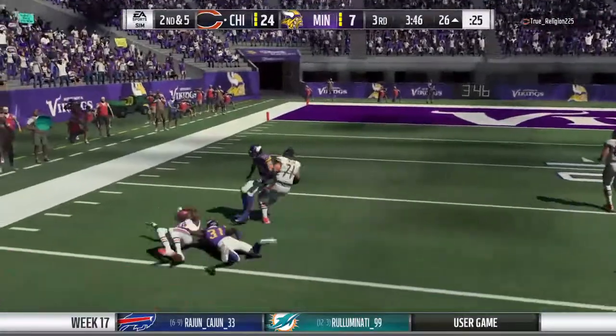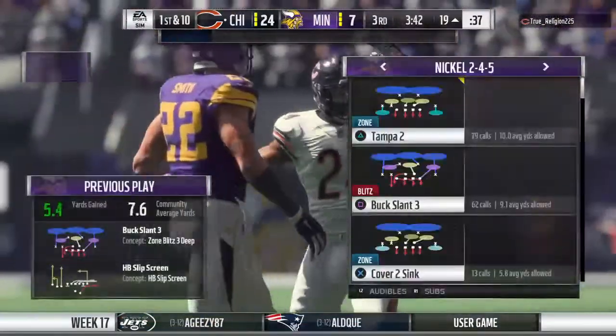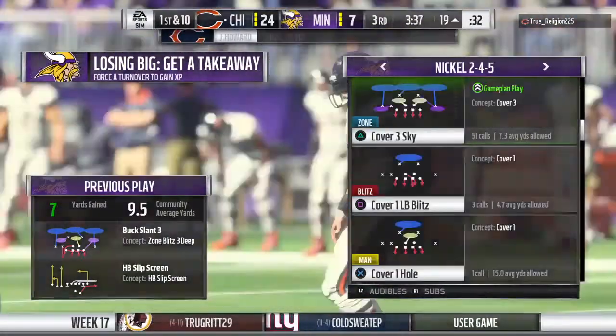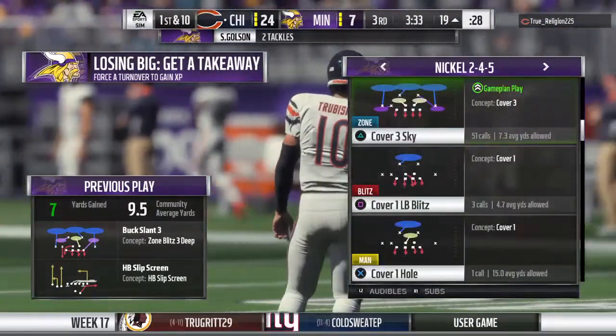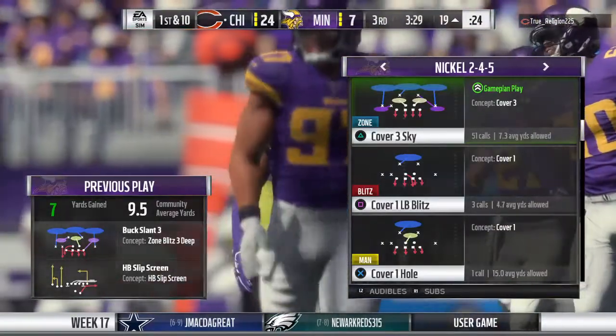They'll set up the screen to Howard, and he'll be brought down inside the 20 at the 19. 7 yards there, good enough to move the sticks. For a second there, I thought that might break big. Screen pass, looked like it was coming together, looked like there was an opening. Still, ended up with a solid gain.